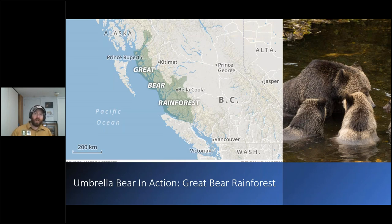So by using great bear, the brown bear, we've been able to attract a lot of eyes and a lot of donation money, British Columbia in general, to protecting this area. And the government of British Columbia is keen on protecting this, as are all the stakeholders, the many First Nations groups whose traditional territory the Great Bear Rainforest is as well. They are very much in support of protecting this region as well. So that's the Great Bear Rainforest.